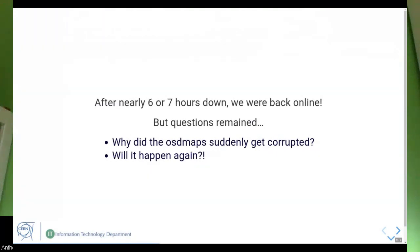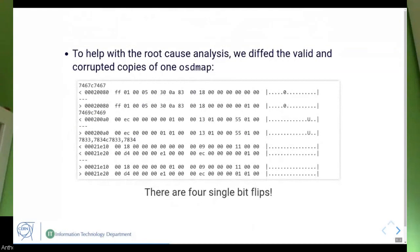But of course, questions remain. Why did they suddenly get corrupted? And is it going to happen again? To help with that root cause analysis, we started by looking at a diff of the valid and the corrupted copies of one OSD map. If you look through this diff of a good one and a bad one, you see some bit flips. There's a bit flip, there's a second bit flip, there's a third, and there's a fourth somewhere, from a 1 to a 0 here. Anyway, there are 4 bit flips, you can trust me.